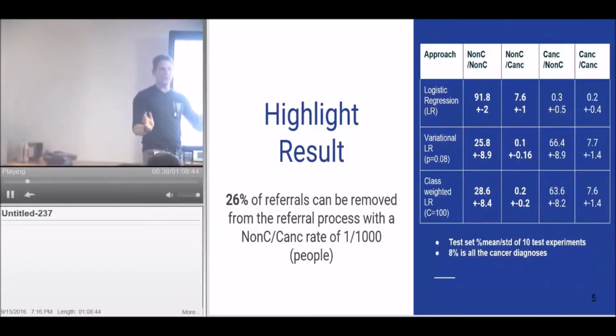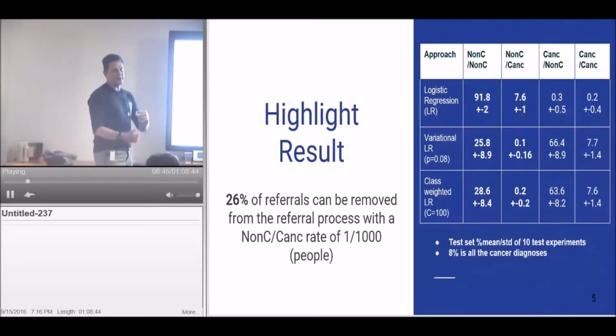So 1 in 1,000, well, it may be. I could actually ask that question. Is that in line with clinical practice? 1 in 1,000 false negatives. So for every 1,000 people I see, I'm going to see 1 person, and I'm going to tell them they haven't got cancer when they do have cancer.